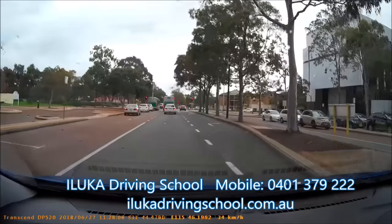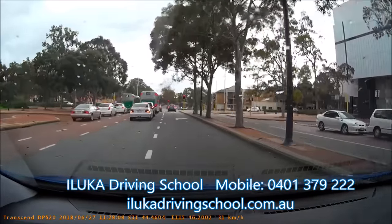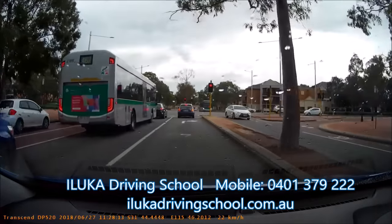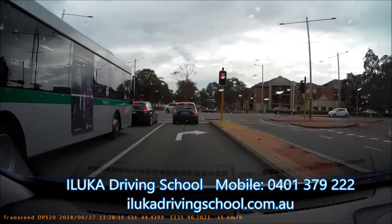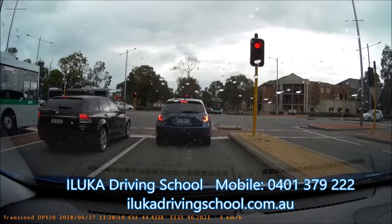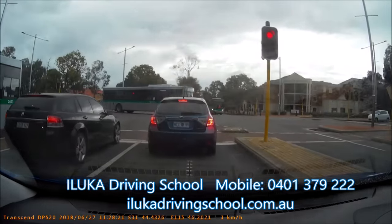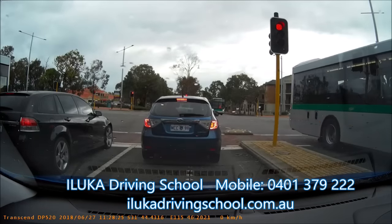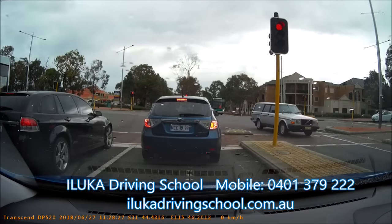Okay, coming down to this set of lights, there's no arrow, so when the lights change, the car in front of us should go out halfway and wait, and we should wait behind the solid white line. Just to make things more complicated, there's a little bit of rain around. But it's important that you get practice in the rain as well.